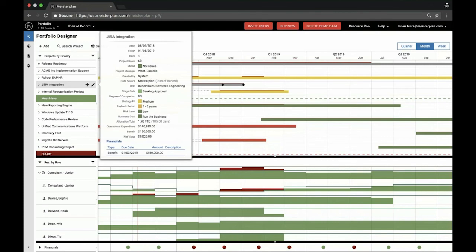And what you do is when you input that information, you can give it a score, like a relative value. And then as your projects are being allocated, you can in this case, write strategy fit. So there's a medium strategic fit for this specific project. Payback period's 1 to 2 years, but it's pretty low risk, right? And so based on the scores and the relative values that I give those, we will automatically calculate what we think the rank is for that project.